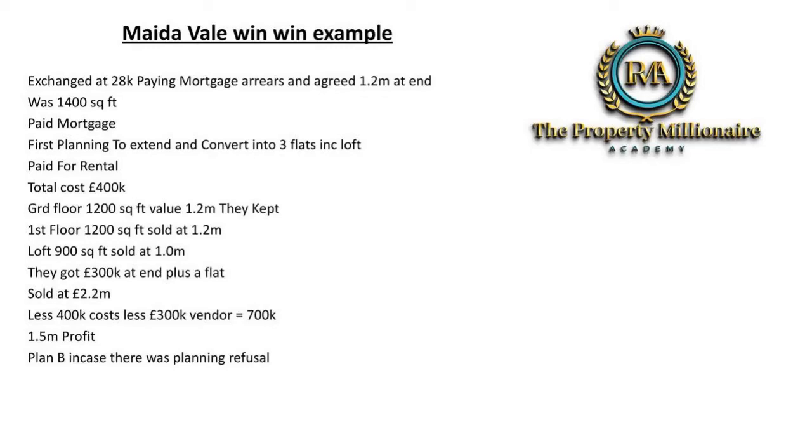So what did we do? We gave them the ground floor. They were chuffed to bits because they wanted to stay there, and the house was all fully decorated. Again, a lot more detail in my video. They kept the ground floor. We sold the first floor and the top floor for 2.2 million. We gave them 300 grand out of that, so they had 300 grand more than they would have sold the house for in the first place. Take off our 400 grand cost, and there was 1.5 million profit in this deal, with a plan B in case it went wrong.